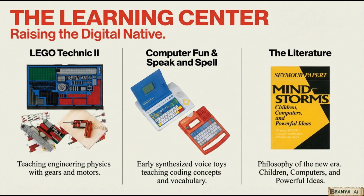I had the Lego Technic 2 set. It had motors and gears. Exactly. It didn't just teach you to stack bricks. It taught you engineering physics. And the Speak and Spell, that was the first time a child realized a machine could talk to them.